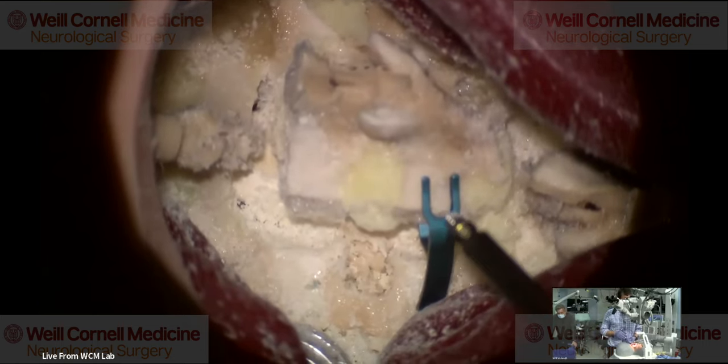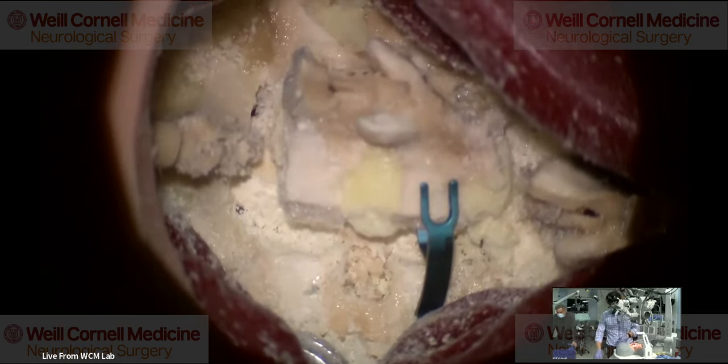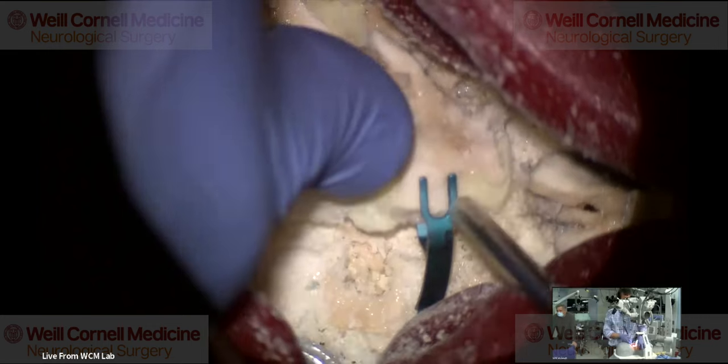The company, they have a drill, a battery drill. Yeah. He's just trying to challenge us today. Yeah. By not bringing all the appropriate instrumentation.